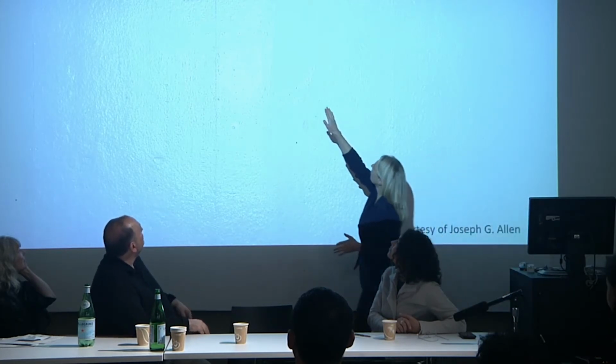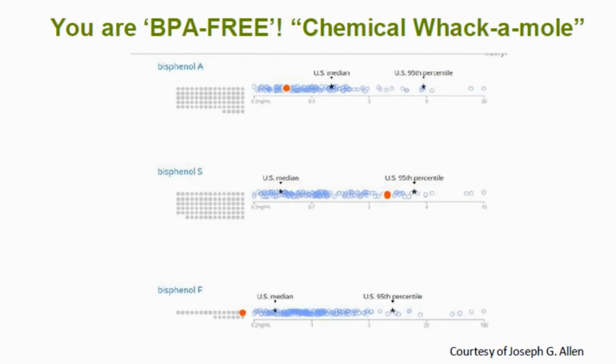BPA, look, I'm way down at the bottom, so I am BPA free. Isn't that exciting? So what do you think? Think that they just got rid of all the bisphenols? What do you think that the replacement in that Nalgene water bottle, not to pick on Nalgene, most plastic bottles, baby cups, sippy cups, plates, what do you think that is? It is BPS, 95th percentile.